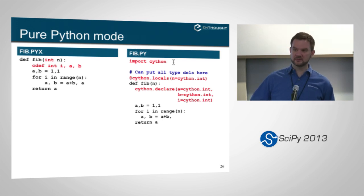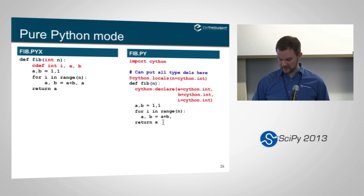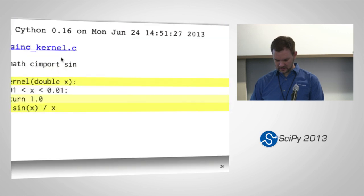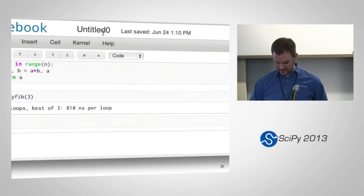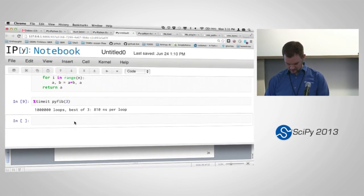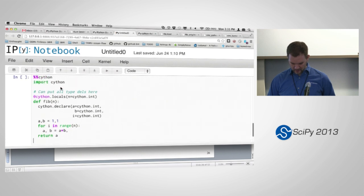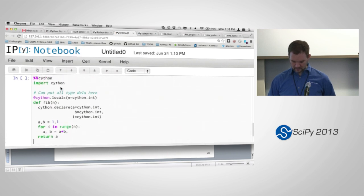Now you still have to compile this either using pyximport or using setup.py distutils. We could stick this inside of a %%cython IPython kernel, for example. Let's give that a try. So here I'm sticking in my pure Python code now, my pure Python mode stuff now. And let's give this a try.